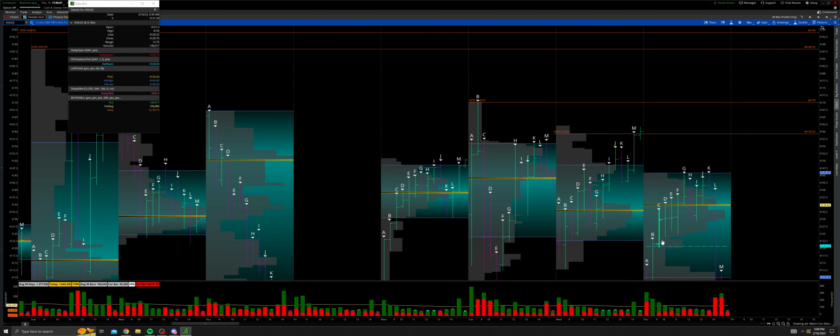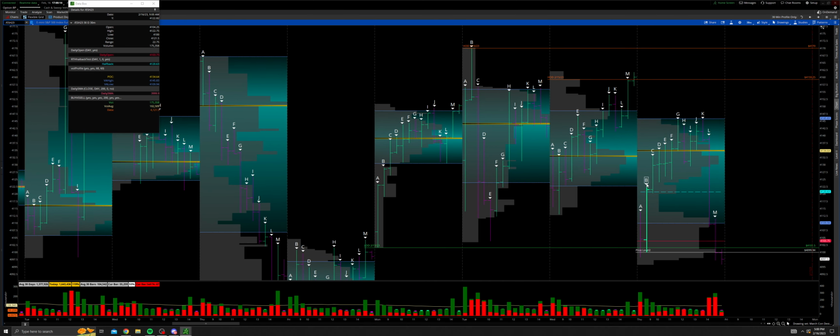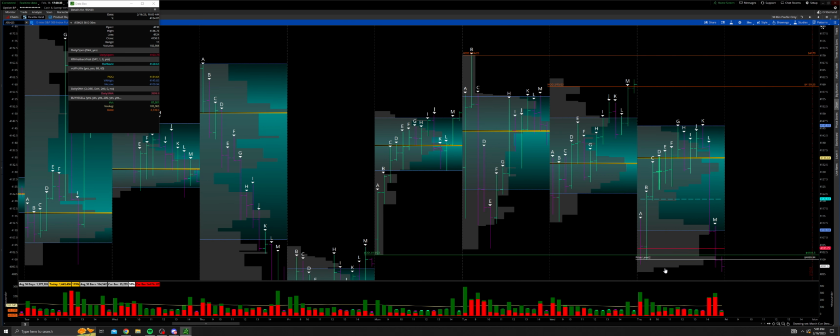By C period, we took out the initial balance high. The initial balance is the first two time frames of the day, the first hour of the day: B period's high, A period's low. Whichever side we take out usually gives you an idea of which direction the market is trying to go. For us today, we took out the initial balance high, and we attempted to grind up higher. We created another small set of single prints.